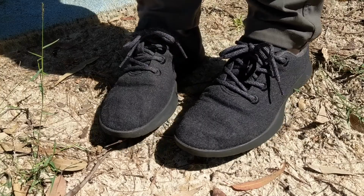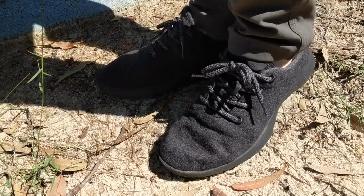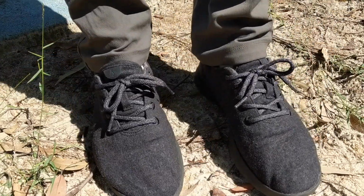Overall, a very nice pair of shoes which are comfortable and versatile for everyday wear, and perhaps even maybe a contender for an all-in-one travel shoe.